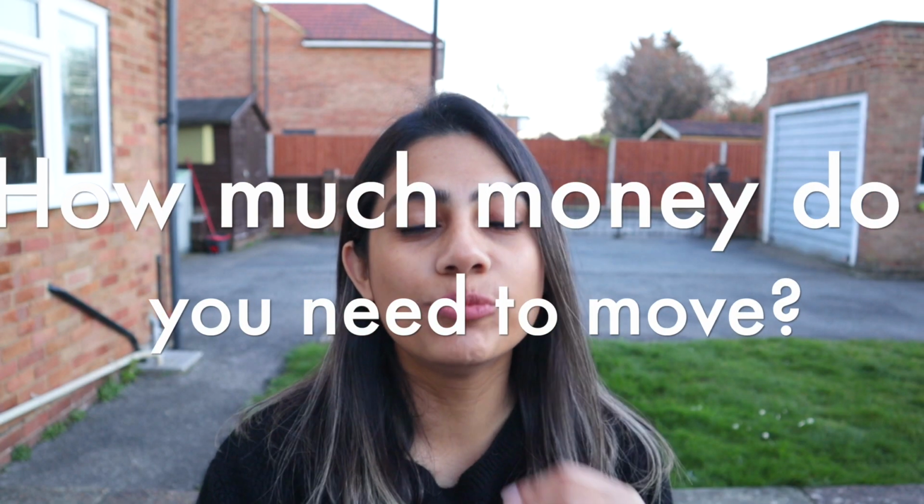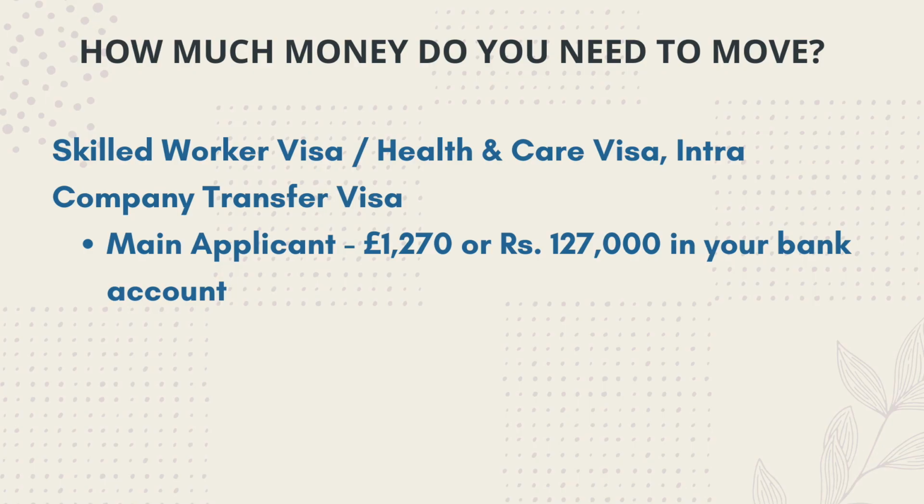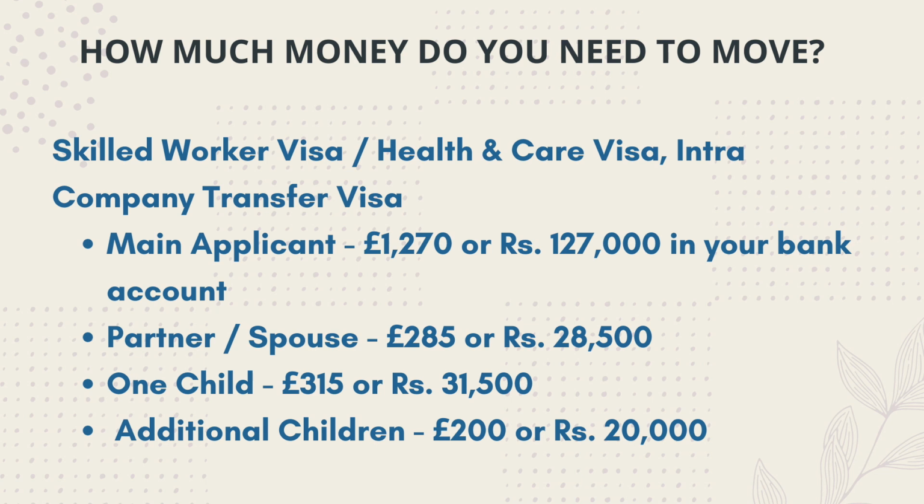How much money do you need to move to the UK? How much you need honestly depends on what visa type you're applying for. If you're applying for a skilled worker visa or an intra-company transfer visa or a health and care visa, you will need to show at least £1,270 or 1,27,000 rupees in your bank account. Your partner will need to show £285 or at least 28,500 approximately. If you have a child, you will need to show an additional £315 or 31,500 rupees for one child and £200 or 20,000 rupees approximately for each additional child.